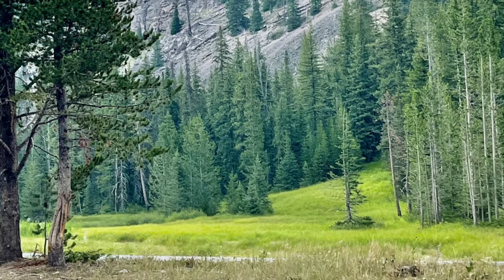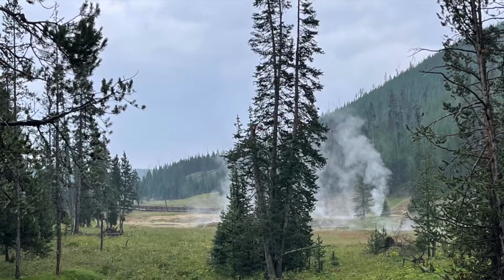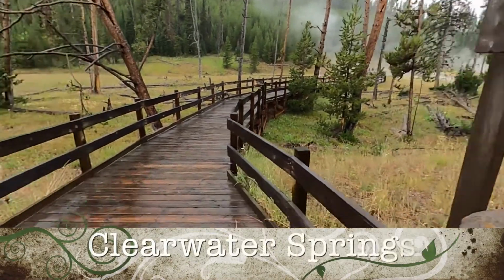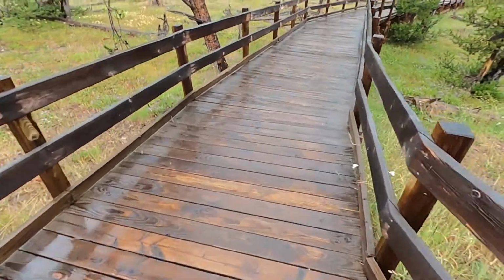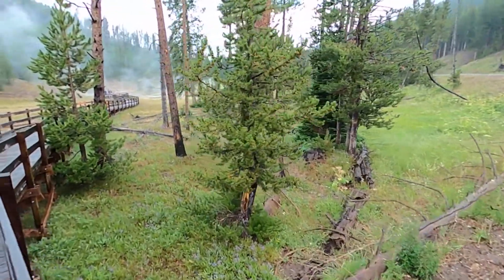Yellowstone is home to more than 500 active geysers, more than half the world's geysers. Did you know that Yellowstone sits atop the largest supervolcano in North America?